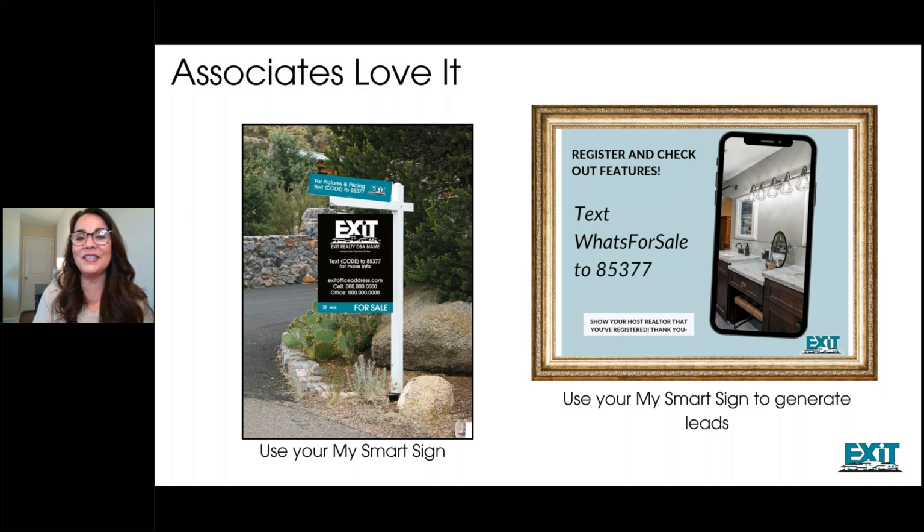Now, for agents who don't have listings, here's what you can also do. Let's say you're doing an open house for a fellow associate in the office. Awesome. A lot of our agents do that. So what you can do is when people check in, instead of using the unique code for that specific property, use your My Smart Sign vanity code, right? And when people text that, it's going to give them information about the open house that you're in, in addition to the properties in the area, okay? So good. So use your My Smart Sign vanity code, the number to text, to generate leads off of other listings, which is amazing.